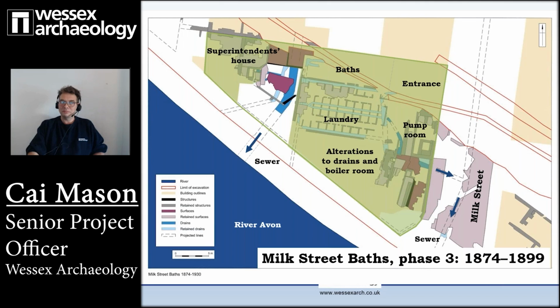And the other major change was that the cramped accommodation for the superintendents, which previously had been above the entrance, they were given a fairly large house out of the back of the baths, and a doorway was created so that the two could be linked. And this is where they continued to live for the rest of the time that the baths were in use.